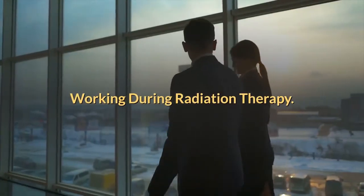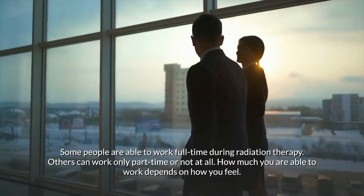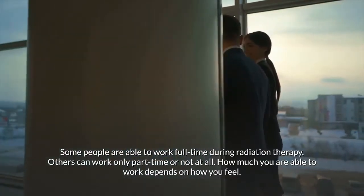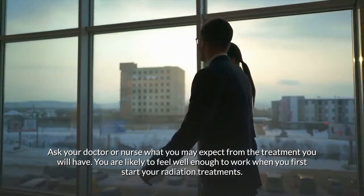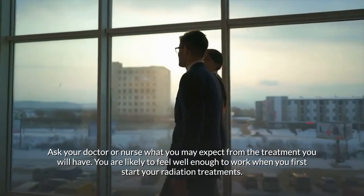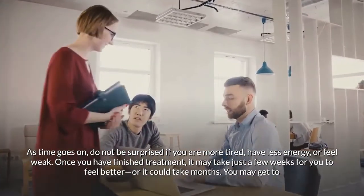Working during radiation therapy. Some people are able to work full-time during radiation therapy. Others can work only part-time or not at all. How much you are able to work depends on how you feel. Ask your doctor or nurse what you may expect from the treatment you will have. You are likely to feel well enough to work when you first start your radiation treatments. As time goes on, do not be surprised if you are more tired, have less energy, or feel weak.